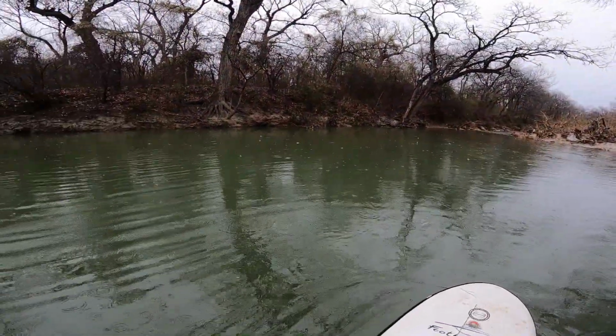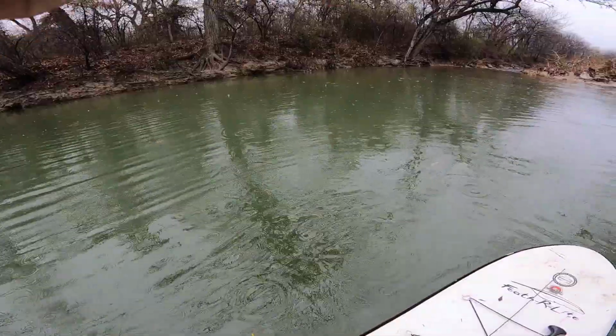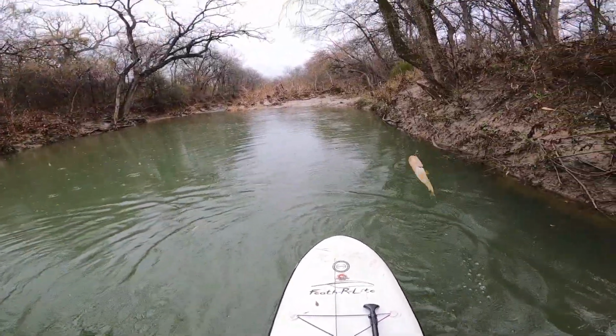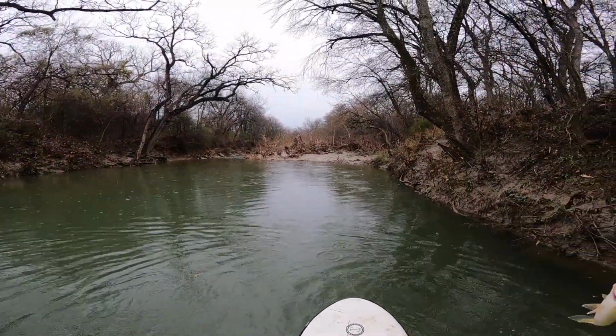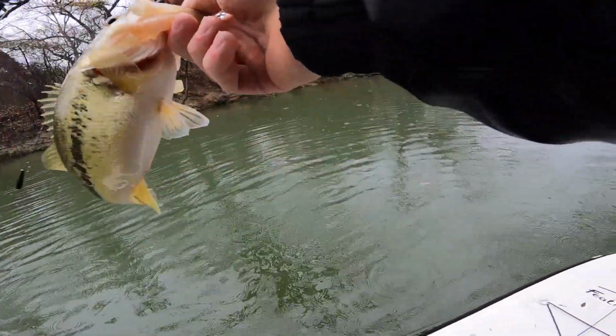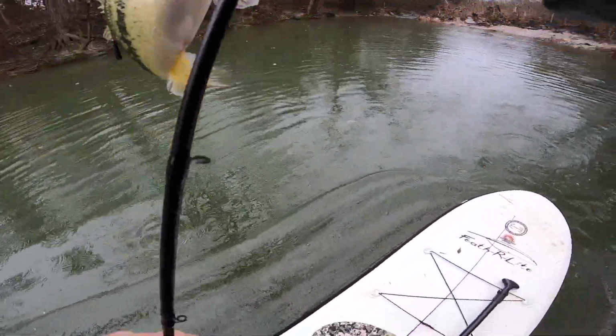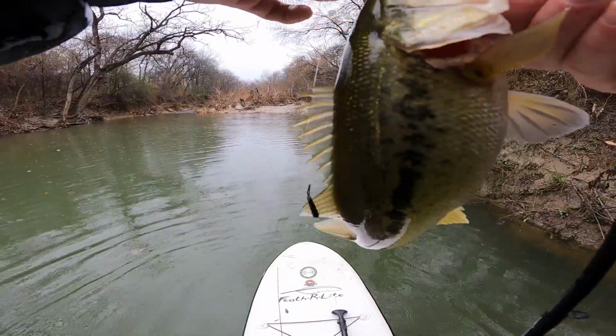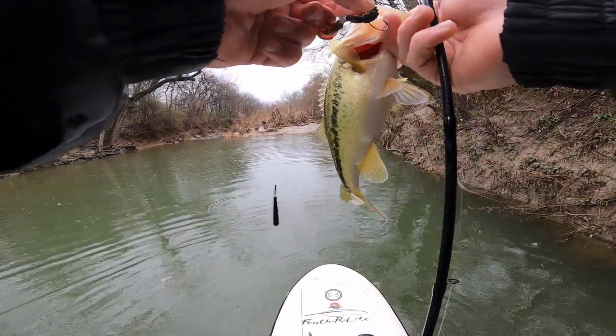Got one. What is that? Nice bass. On the drop shot. Guys, I just backlashed the hell out of that reel. I hit a limb, cast on the Raider. Didn't even see the limb. It just kind of caught me in the backswing and backlashed it beyond all repair. So good thing I at least brought another rod though.